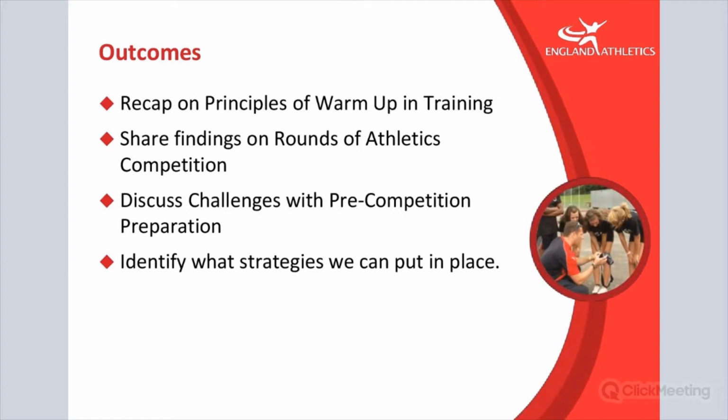I'll talk about how warming up is a challenge and requires athletes to follow particular sets of protocols in order to be at their best at the very start of a competition. I'll finish by talking about what strategies we could consider to help get the best results out of our pre-competition routines, and what we might do within our training sessions to maybe help with this.